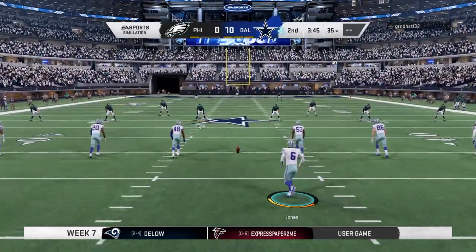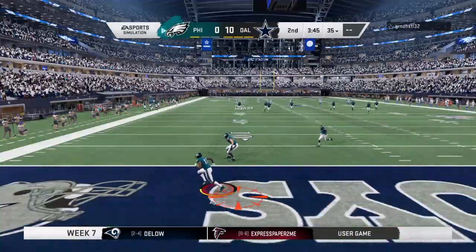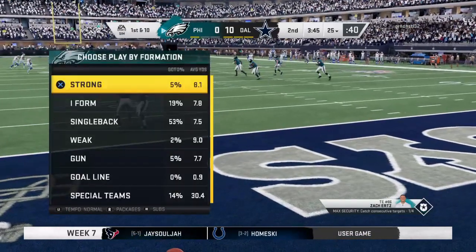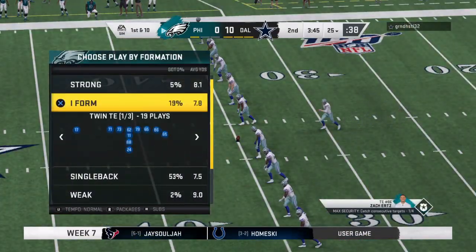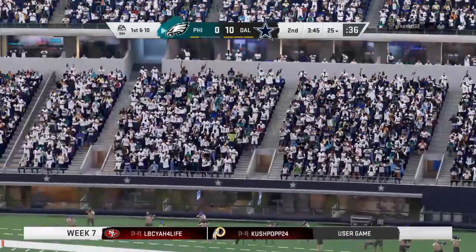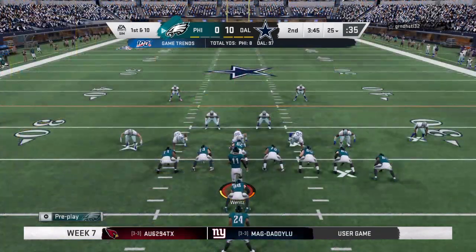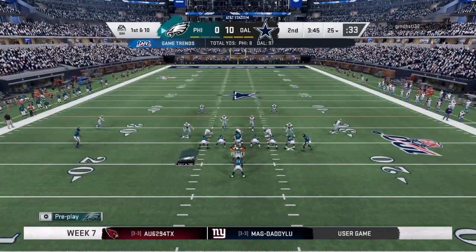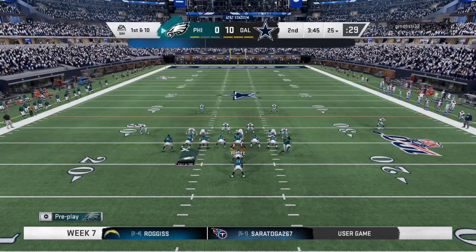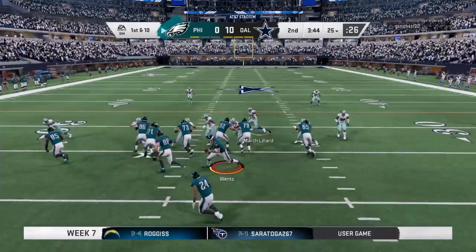Out is the kickoff unit as they run up and send this one away. At their own 25-yard line, the Eagles offense set to begin their next drive. And this is a unit that, to be frank, doesn't look like they've woken up yet. I mean, a punt and a turnover on their first 2 drives. And I think the game's starting to take shape a little bit now.